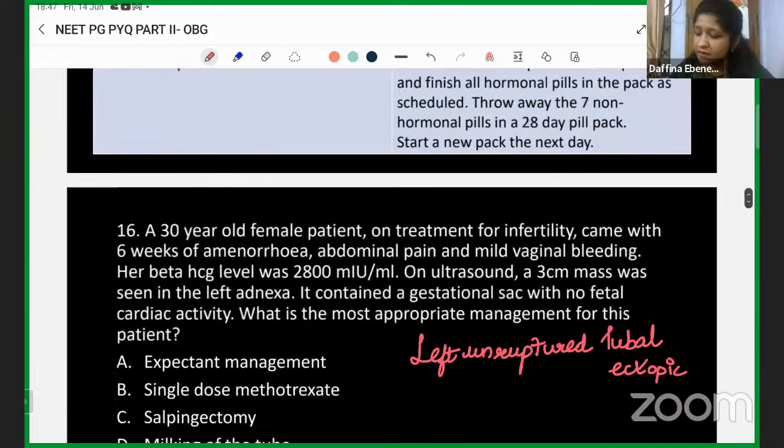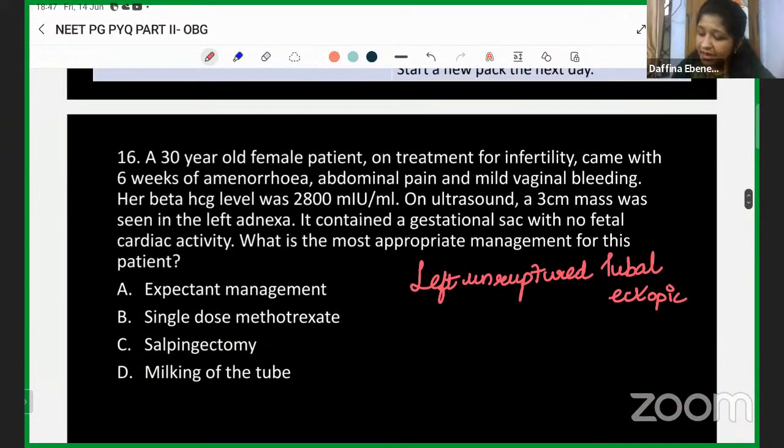So what is our question? So what did she have? She had amenorrhea, abdominal pain, mild vaginal bleeding only. Beta HCG was 2800. Sac size was 3 centimeter. Did it have cardiac activity? It had no cardiac activity. So all these criteria are fitting into what? Medical management. So what is medical management that we are going to give? We are going to give single dose of methotrexate. Single dose methotrexate will be the management for this patient.